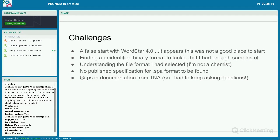So just to talk through some of the challenges of this process, and then we'll move on to what you can do. The first thing for me was that I didn't start off with the right thing. I had a bit of a false start at first with WordStar4. WordStar4 files are not a research data format, but they're a format that I'd been working with in another context that I knew Droid identified. I had lots of samples, so I wanted to get stuck into that because that was another priority of mine. And it appears this wasn't a very good place to start. I couldn't find those magic pattern numbers that David described and demonstrated. And I thought at first, oh no, this is too hard. I can't do this. I'm obviously no good at this. I'm not cut out for it.